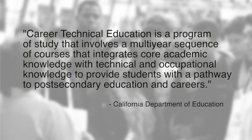Career Technical Education is a program of study that involves a multi-year sequence of courses that integrates core academic knowledge with technical and occupational knowledge to provide students with a pathway to post-secondary education and careers. It's kind of the relationship between science and technology. The classroom provides the foundational learning, and this is the application. This is where all of that intensive work that they've done gets to be used.